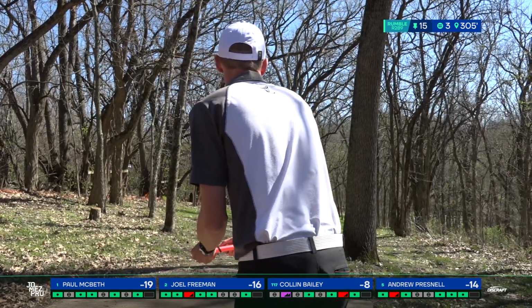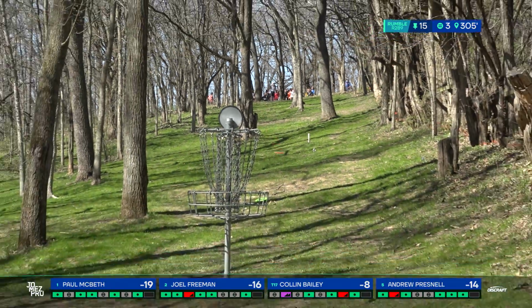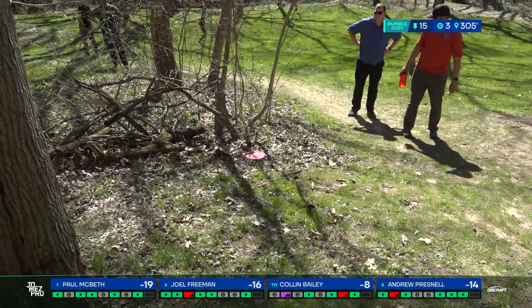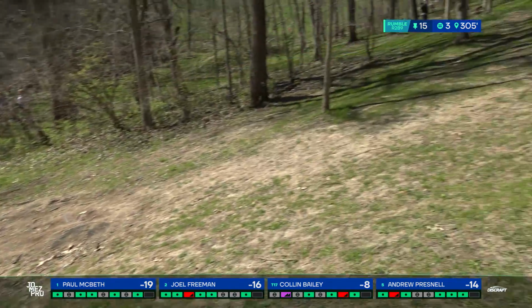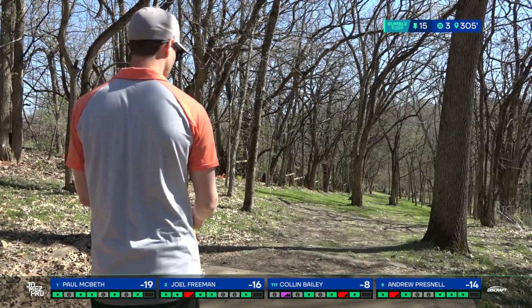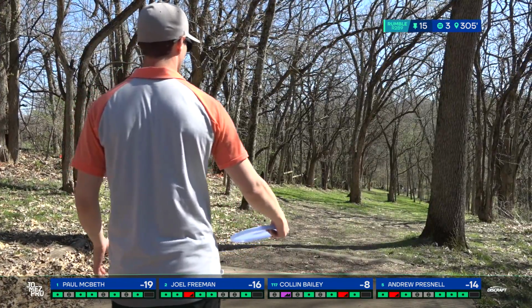Joel's throwing the middle line here. If this Annie skips. Yeah, with the slope of that hill, I feel like it's gonna Annie skip most of the time. I was feeling comfortable with my hyzer flip game, so I chose to go that way too. Yeah, he's safe there, just about 45 feet long.